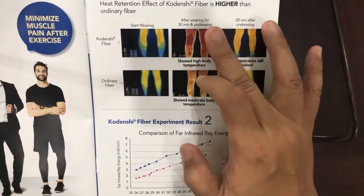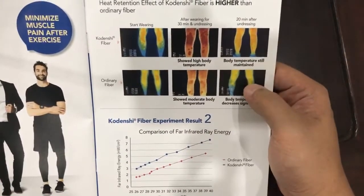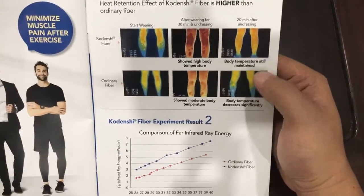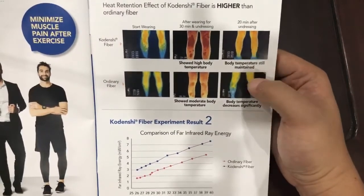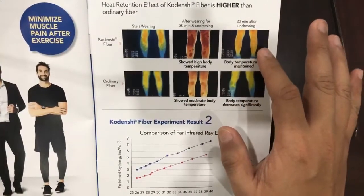Okay, so after undressing, we continue for another 20 minutes and we do a measurement again. We put on the camera and have a look again. The body temperature still remains quite good.